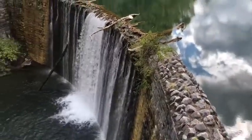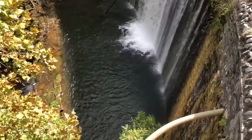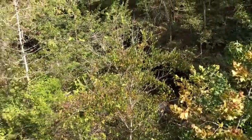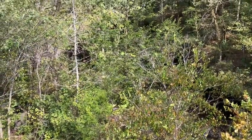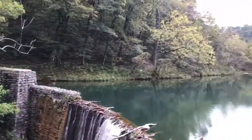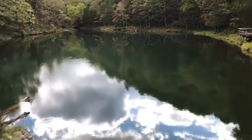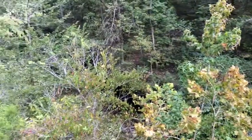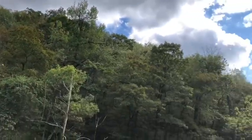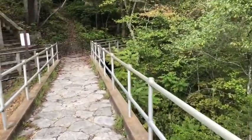All right. There's the dam. Nice little waterfall. Yeah, I wish these trees weren't here, that way we'd get a better look at the creek. A lot of wilderness here. It is very pretty out here. And they have a fishing pier that you can walk down and fish off of. Pretty nice. All right, there's another walking pier that I'm going to go down, I think, and check it out.